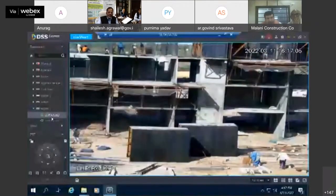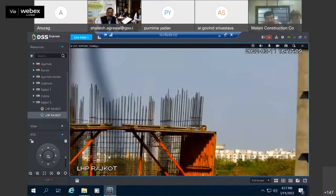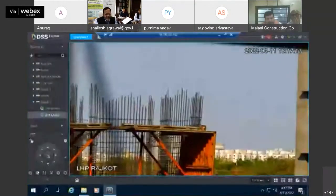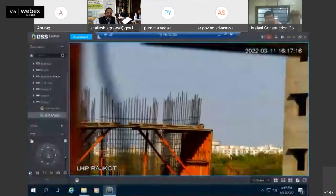Okay, so you can see this is again a tunnel form which is put at the ground. Now, this is a better look. Yeah, good. Another view of that tunnel form you can see here.